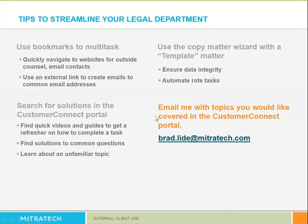And additionally, we have the Customer Connect portal. I want to highlight that as a resource, mainly so that we can learn how to make that a better resource for you all. But right now, it is a great resource for finding quick videos and guides, finding solutions to common questions, and also learning about unfamiliar topics, things that you may not even be aware that eCounsel is capable of doing. And I will solicit one last time, please email me with any topics or information that you would like covered and added to the Customer Connect portal.